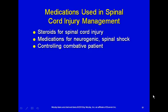Controlling the combative patient with spinal cord trauma: certainly if the patient is fighting and struggling, and disagreeing and not wanting to be on a board, not wanting to wear a cervical collar, they're better served by just having them lie quietly on a cot and documenting that they refused a cervical collar, they refused the longboard, and you told them the consequences of not being properly immobilized, all those good things. And it's just not wise to fight with a patient that may have a potential spinal cord injury.